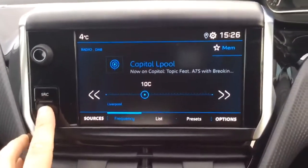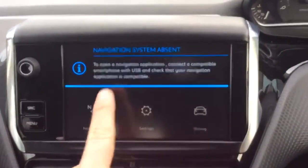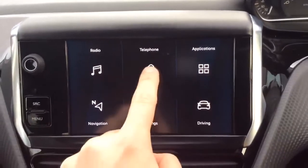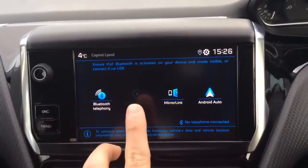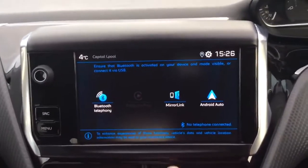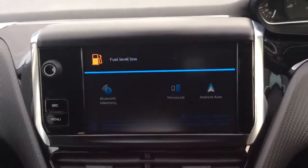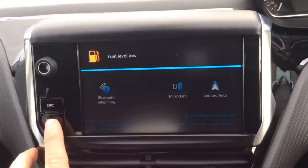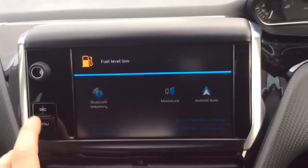You have got DAB radio on here as well. The navigation is paired up to a USB, and I'll talk about that in a moment. Bluetooth connectivity. If you've got a smartphone roughly 4 years old, they all should work with this. You've got Apple CarPlay, MirrorLink and Android Auto. Using a USB, you can have Google Maps on this screen if you wanted to, as long as you have paired your phone together with the USB.